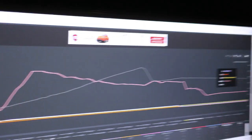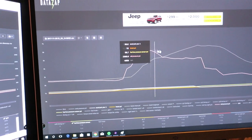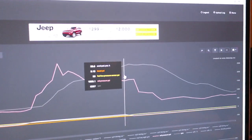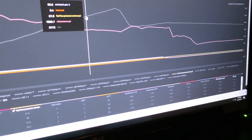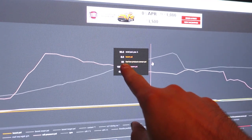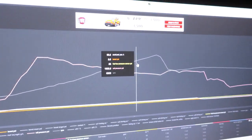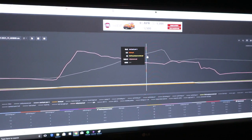Meaning the actual low pressure pump wasn't giving as much psi. For instance here, 50 and 1860 at 6,300 RPM, 6,300 RPM here, 66 psi and 1903, so it's a little higher, but either way the high pressure pump compensates for a weak low pressure pump.